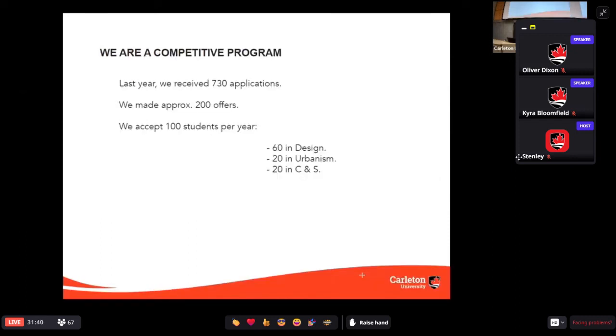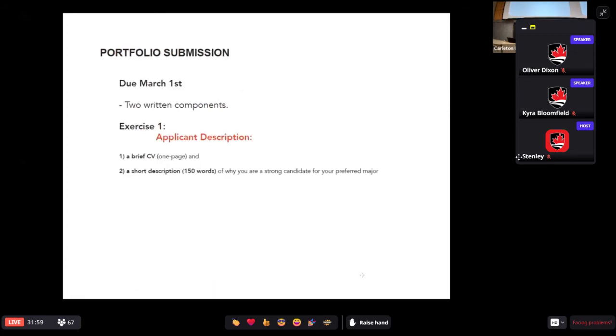So now about the bread and butter of what this application thing is all about. Last year, we received 730 applications. We made 200 offers to accept 100 students. We accept 60 in design, 20 in urbanism, and 20 in conservation and sustainability. This stuff is all due March 1st, and it's due right before midnight. I think we put 11:45 p.m. Eastern Standard Time.